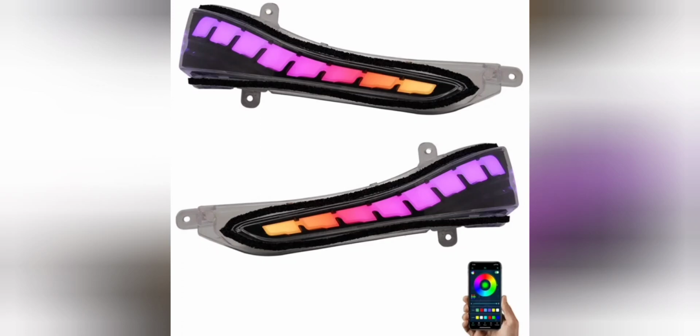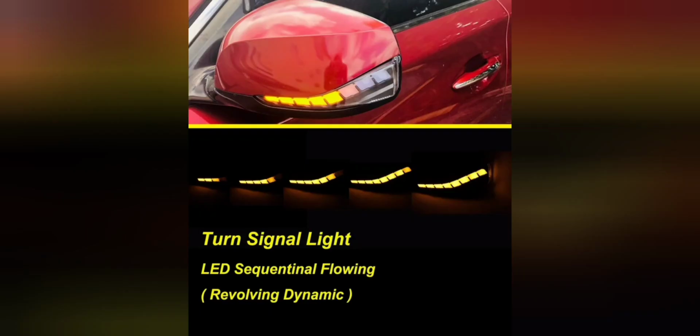Next up is in the very popular car accessories niche, and that is the side view mirror.